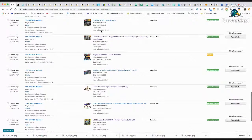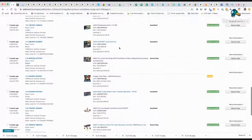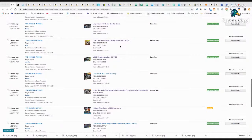Here's one that's over 100, the Lego LOTR Yurakai Army, $134.99. Ghostbusters, $146.45. Lone Ranger Cavalry, $55.55. Bad Cop Car Chase, $90.